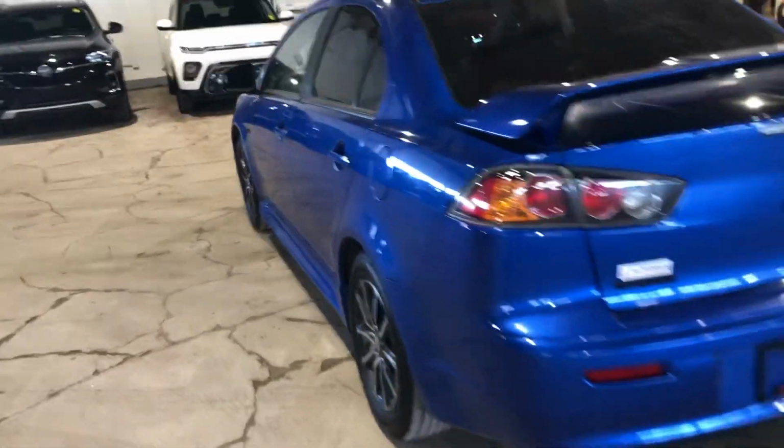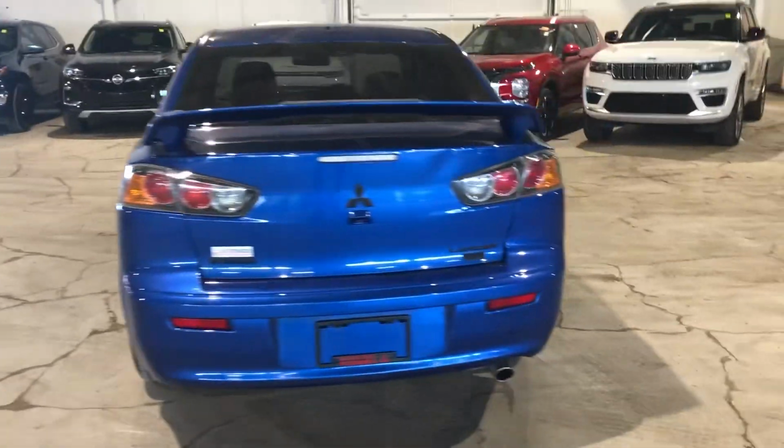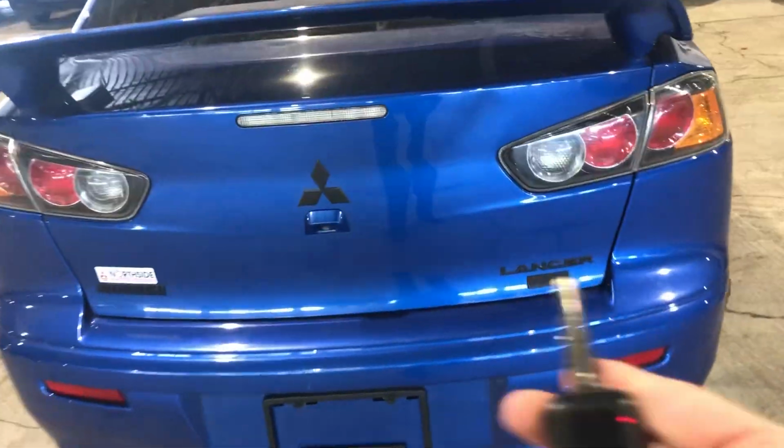A nice dark back window. Hopping in, you get a ton of leg room in the back of the Lancer, which is nice. That same black cloth interior. So it's got all blacked out logos, which is pretty cool.